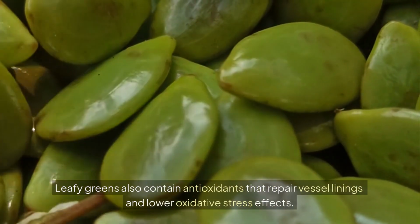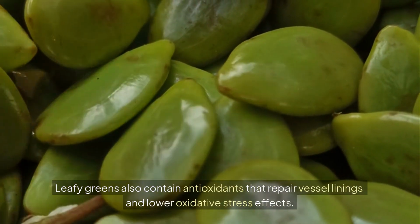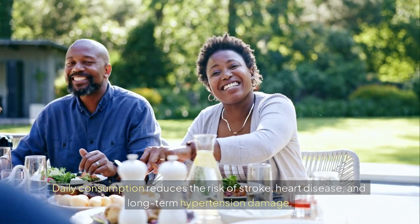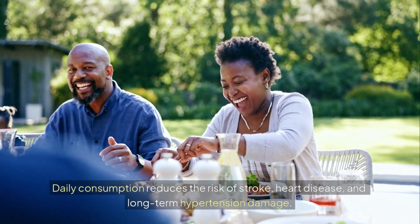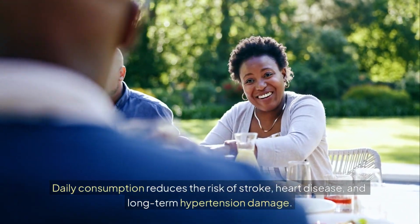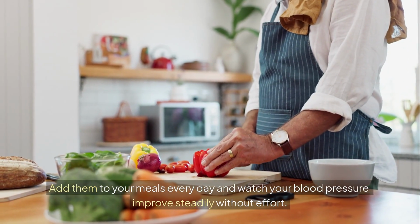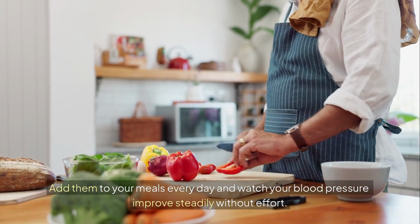Leafy greens also contain antioxidants that repair vessel linings and lower oxidative stress effects. Daily consumption reduces the risk of stroke, heart disease, and long-term hypertension damage. Add them to your meals every day and watch your blood pressure improve steadily without effort.